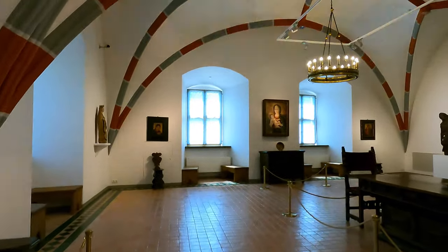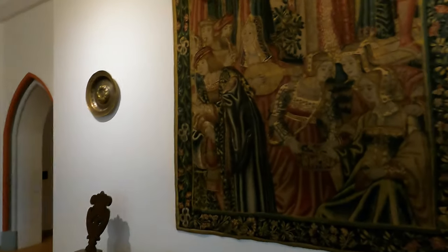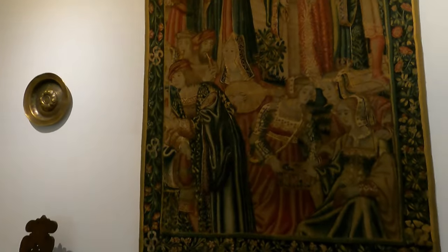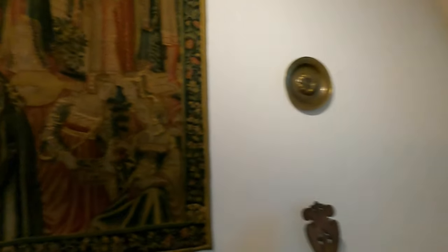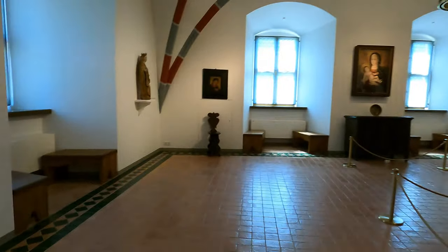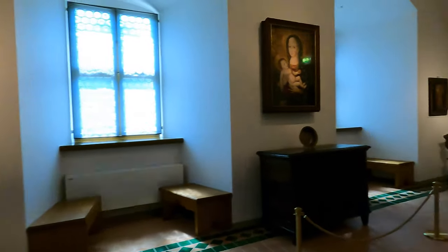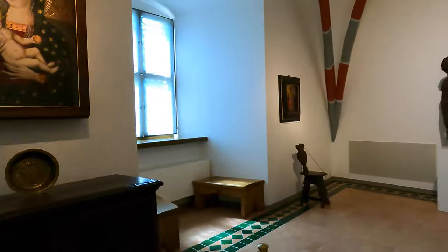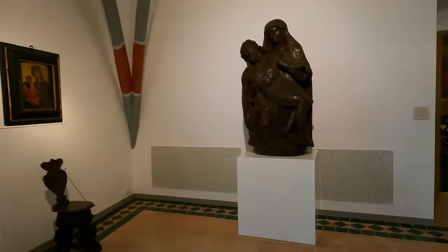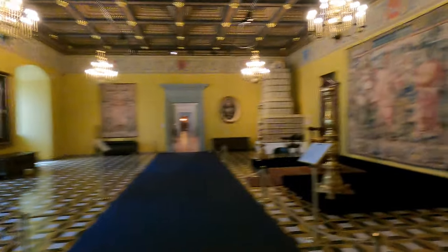Hey guys, so I'm now entering section two, which is reconstructed historical interiors. And there are some tapestries, I believe 17th century. There are some from Italy, some from France, and some made here. So obviously, like a lot of the great societies of that period, they were importing artisans from probably predominantly Italy and France. A little bit from Hungary, from what I understand. And we start to see some of the splendor.